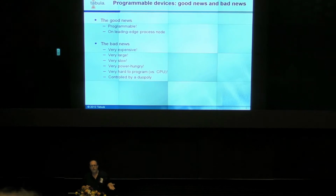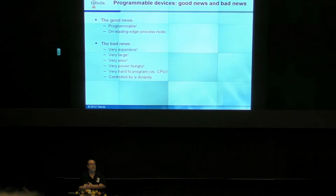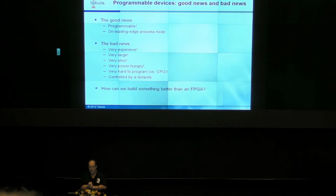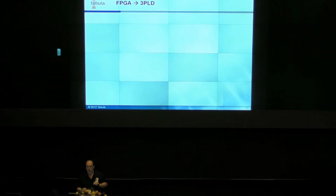to program. And what's worse, they're controlled by a duopoly, which in this talk I'll refer to as Cytera, since we know they make the same product. Excuse me. Can we do better? And the answer is we can. To try to motivate this a little bit, let's start about how we're going to get from an FPGA to what we call a 3PLD, a three-dimensional programmable logic device, as follows.